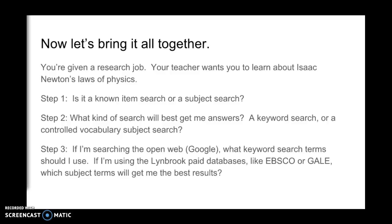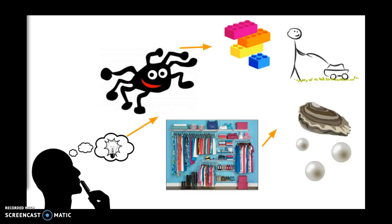Step 2. What kind of search will get the answers? Will a keyword search or a search engine do the trick? Or will I need to access a database to do a controlled vocabulary subject search? Step 3. If I decide to use Google or Bing, which keywords or terms should I use in the search field? If I decide to use a paid database, which subject terms will get me the best results?